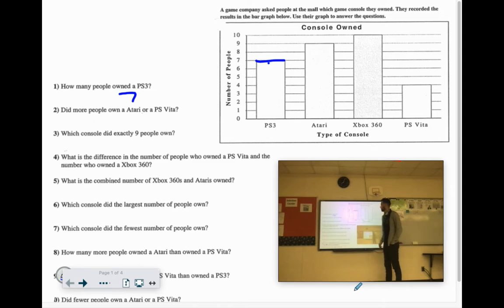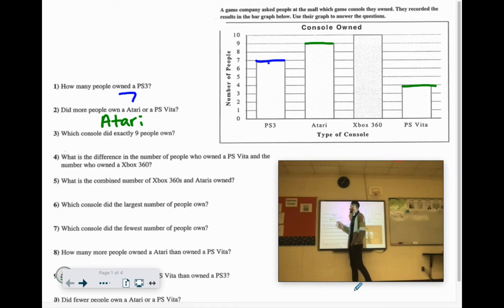Did more people own an Atari or a PS Vita? Okay, let's see. Atari was 9, PS Vita was 4. So that means obviously more people owned an Atari. Which console did exactly 9 people own? Well, let's just trace over 9. Oh, there we go. Atari. That is so Atari, you know?